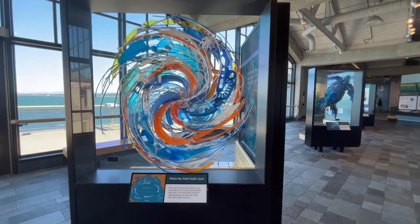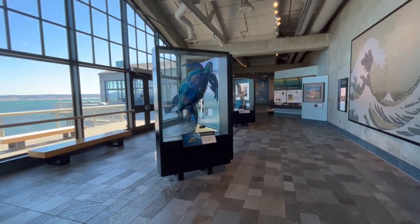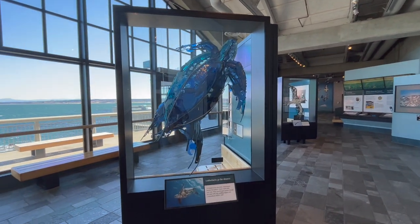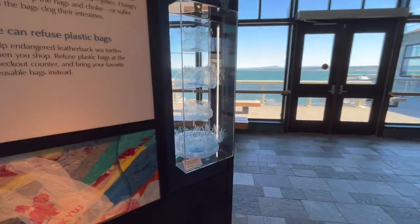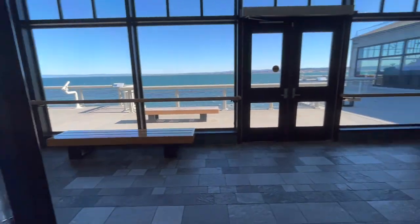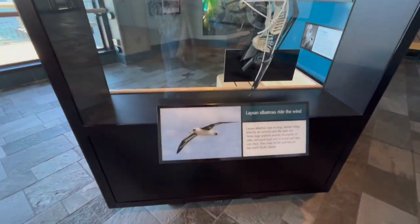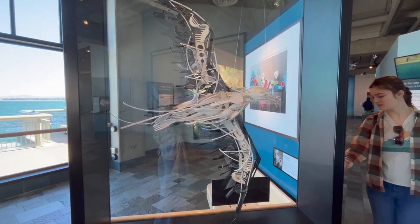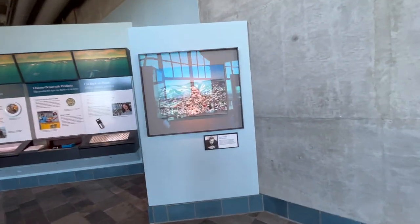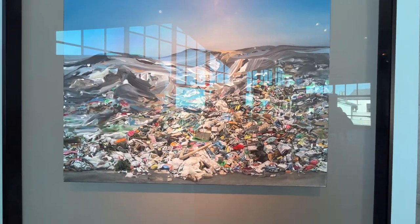Looks like they have a gallery of creations being made out of the plastic that they find. And people got really creative with them. Sea turtle. Lamp. Jellyfish. Wow. Seagull. No, not seagull, gull, or albatross, actually. Wow. The creativity. And then, this is a piece of art showing all the junk that just lays around the beach.